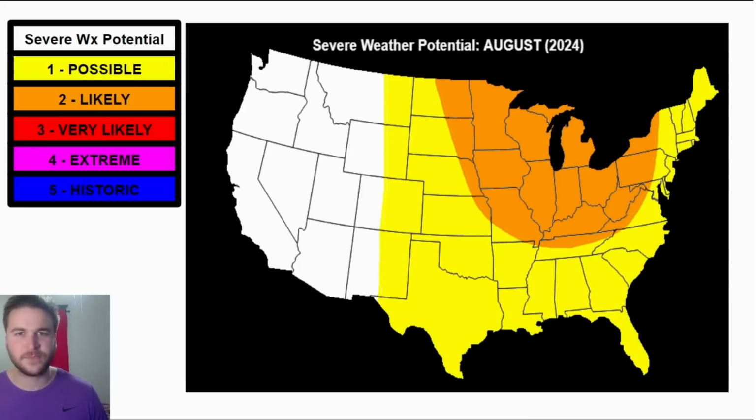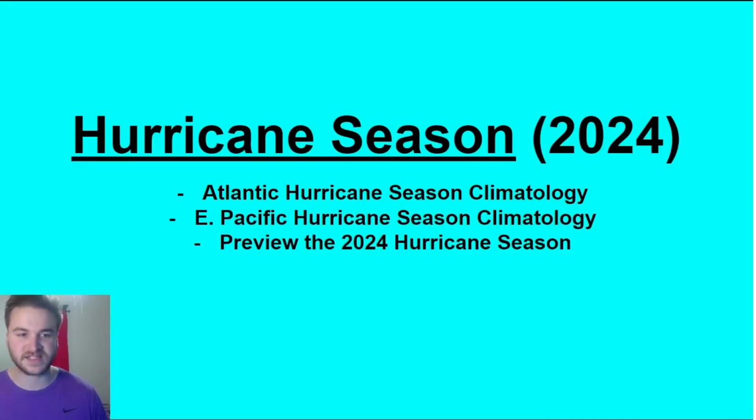Looking at the severe weather potential, if we do have some precipitation, rainfall and severe weather to look at, it would be here in the orange from the upper Midwest, the Great Lakes, the Midwestern regions, into the Ohio Valley, and into interior New England. But really along and east of the Rockies, there's still a possibility of severe weather as we go deeper into August. Now let's take a look at a preview of your hurricane season.